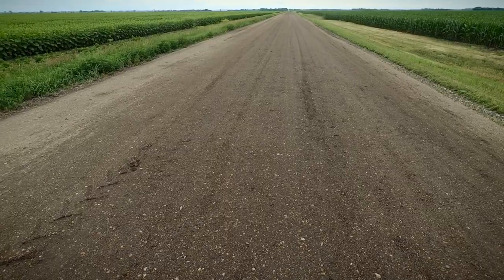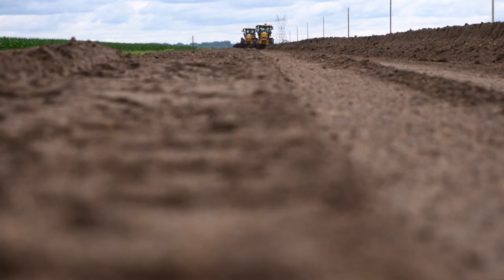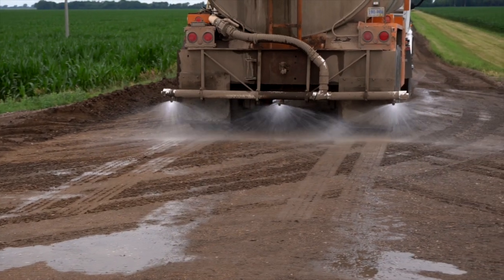As you can see, Wilkin County, Minnesota has greatly improved their gravel road system by adding asphalt millings to their aggregate, incorporating our Base 1 product, and giving the public a much better road to drive on.